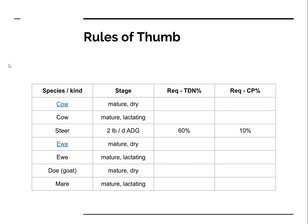So here's a really good exercise I like to go through. I like to help you start building some rules of thumb, or start putting in your mind some key numbers that you can remember when you get ready to start managing forages. And the nutrient requirements of these different types of animals, I think, are pretty good to have as a stake in the ground for understanding how to manage forage.